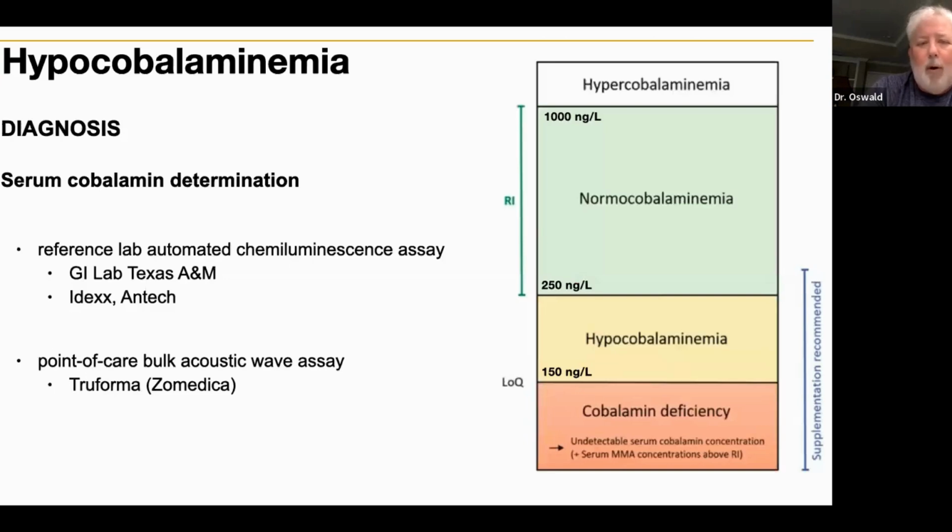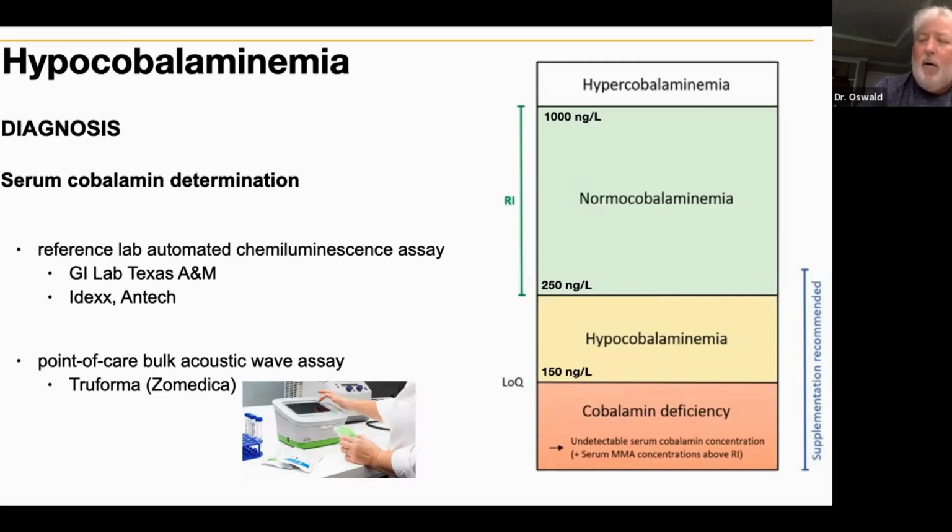So here's something I think is really important to look at. This is looking at serum cobalamin determinations. How do you do it? In the older days, as in 2024 and before, we had to send it to a reference laboratory where they can do an automated chemiluminescence assay. Those are the ones you see at Texas A&M GI Lab or IDEXX or Antech reference laboratories. The machine we're here to talk to you about a little bit tonight, the Truforma machine, and we'll speak about that in more detail later, is a point-of-care machine. It can be done in your hospital now as of this year. You can run both cobalamin and folate levels and get results within 15 minutes. So very nice machine to have.